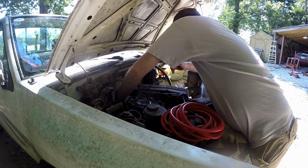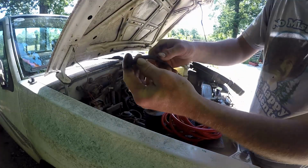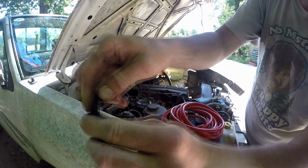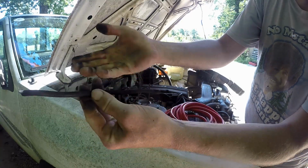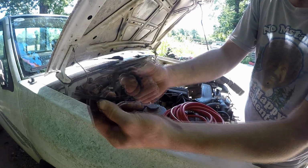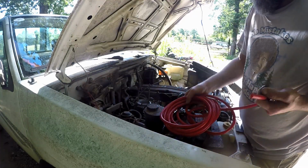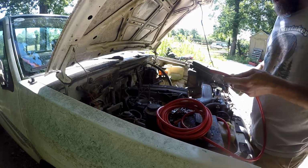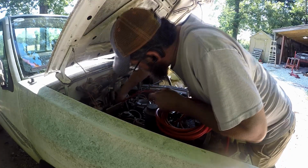This one here shows you just how it's crumbled. See how it's just black coming off there, and see how that just crumbles. I mean, it is absolutely just crumbling. The blackness is just falling off of it. It's a rubber hose, and these things don't work very well with ethanol. Unfortunately, most of our gas nowadays has ethanol in it, and it just eats rubber. And these old trucks were not made to run on ethanol.